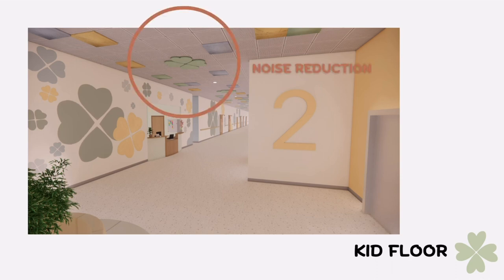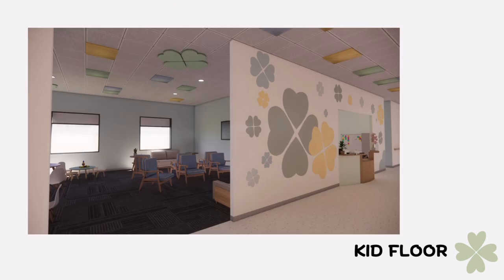In this, you also have the acoustic panels on the ceilings to help with the noise reduction. And also the nature imagery. It's very abstract in this, but it still invokes that nature feeling. You have the lounge and waiting area right there outside the elevators, so parents, families can come and visit.